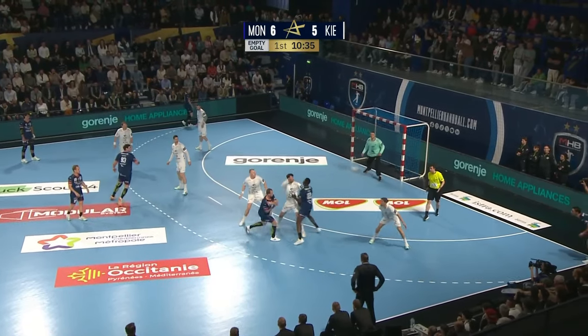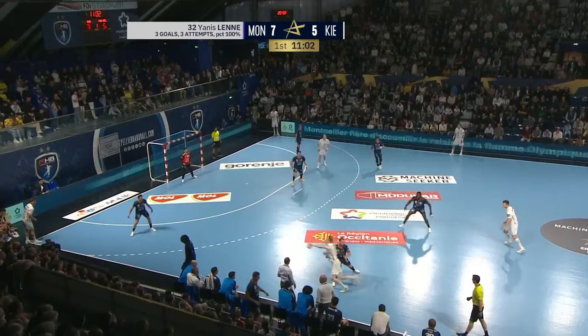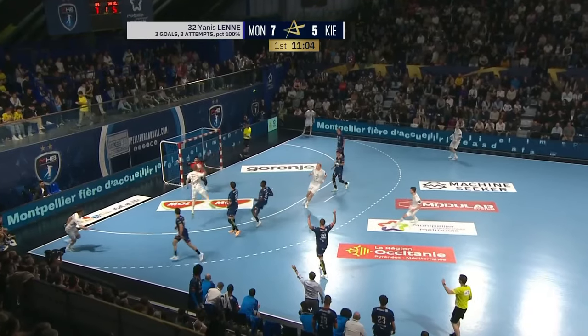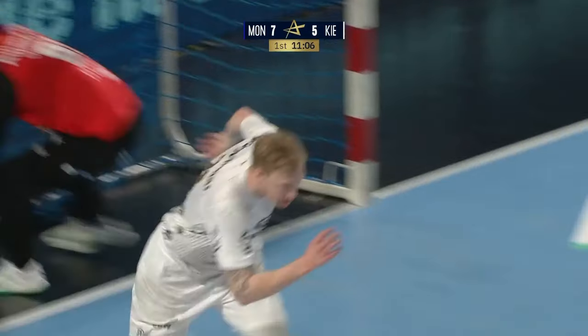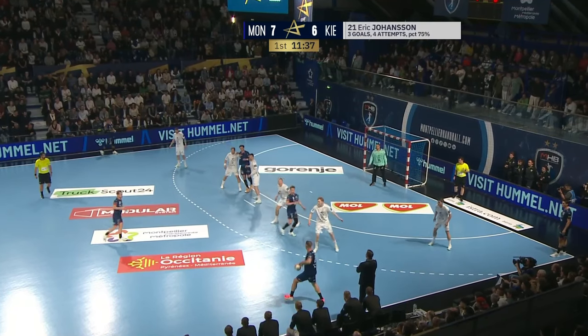11 goals in just under 11 minutes. Make that 12, and another one from a tight angle for Yanis Len. Montpellier with their first two-goal lead, which doesn't last very long as Erik Johansson comes bouncing through down the left.